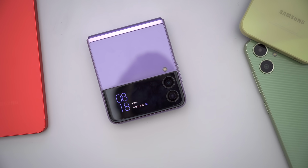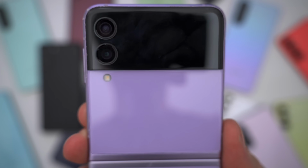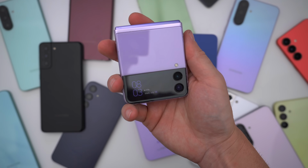No, the Z Flip 3 isn't the most modern or spec-heavy smartphone. While it does still have the Snapdragon 888 chipset, its camera setup wasn't too well received, and Android 14 was the last and final software update this phone saw, apparently.